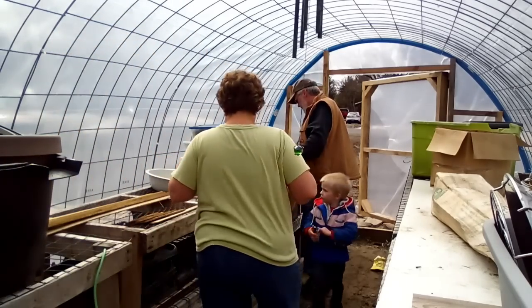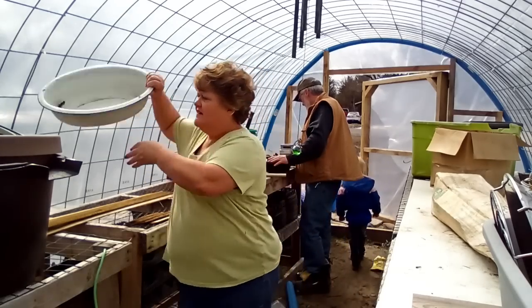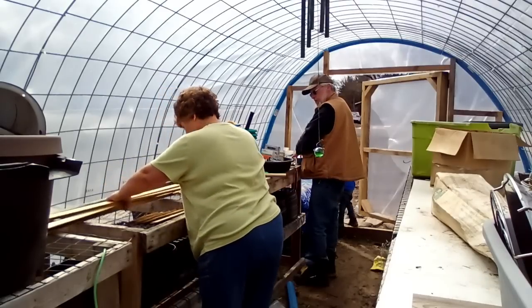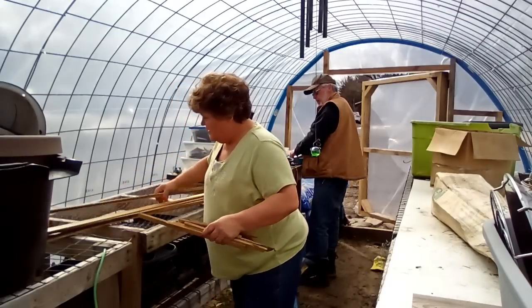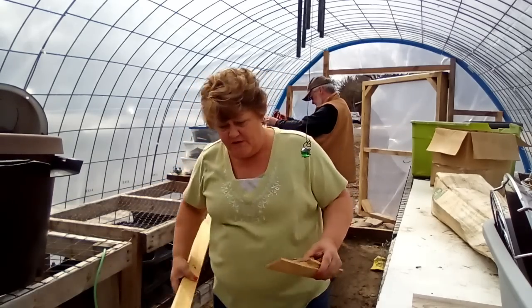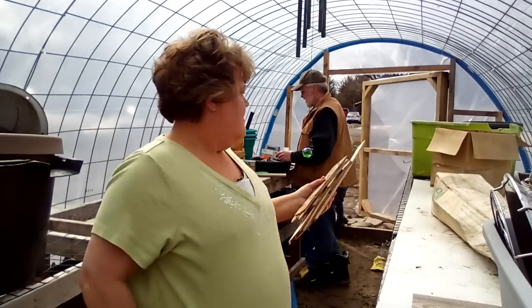We'll put it up here. I'm putting all this stuff here. These wooden pieces are no good. These ones, I could probably use for something. No, maybe not. I'm going to put them under here. Well, then the small ones, you're going to have to.